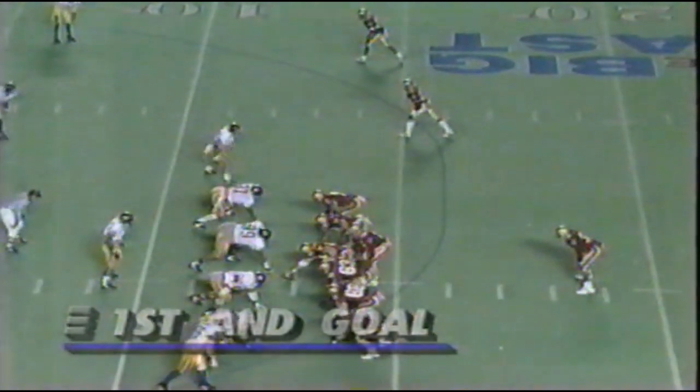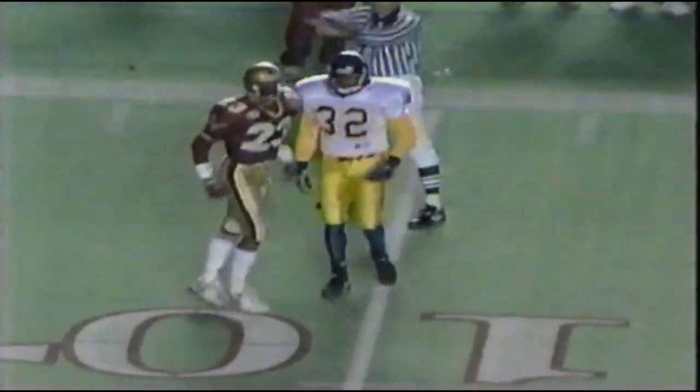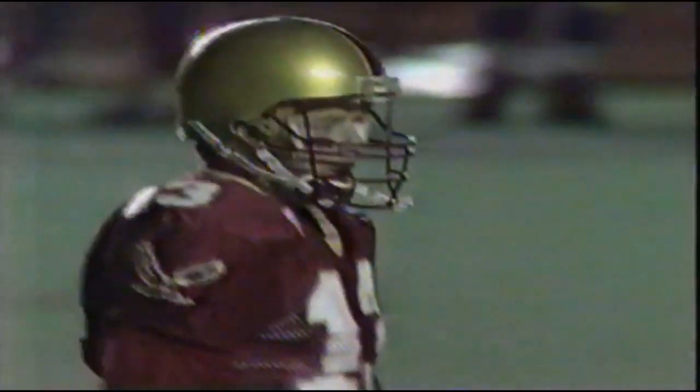1st and 10, Boston College at the West Virginia 13-yard line. Trailing by 3, but threatening here. 60% of his plays are called at the line of scrimmage. Which is where he's called this one. And he wants to throw to the corner, incomplete. Intended for Keith Miller, who has a couple of grabs already today.